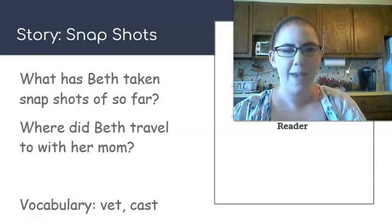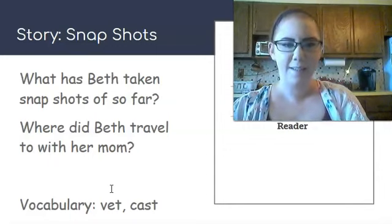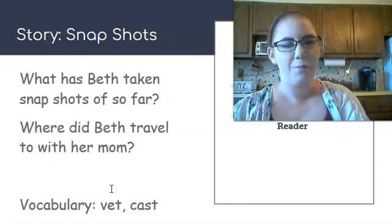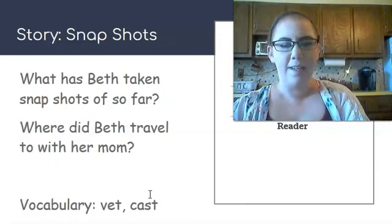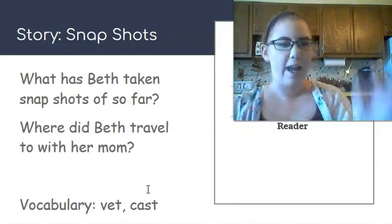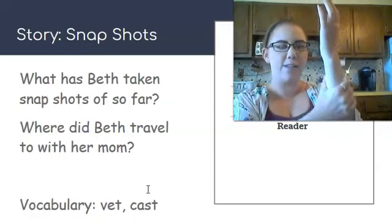We've got a couple vocabulary words to look at before we start today's story. We have vet. You might already know that a vet is a doctor for animals. The word vet is short for veterinarian. The next word we have is cast. A cast is a thick wrap that you put around a broken bone. If you broke your arm, you would put a big cast around it so it could heal.